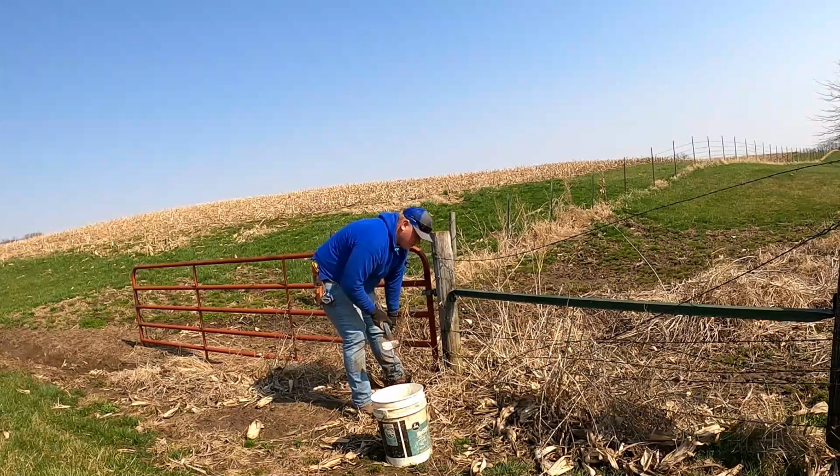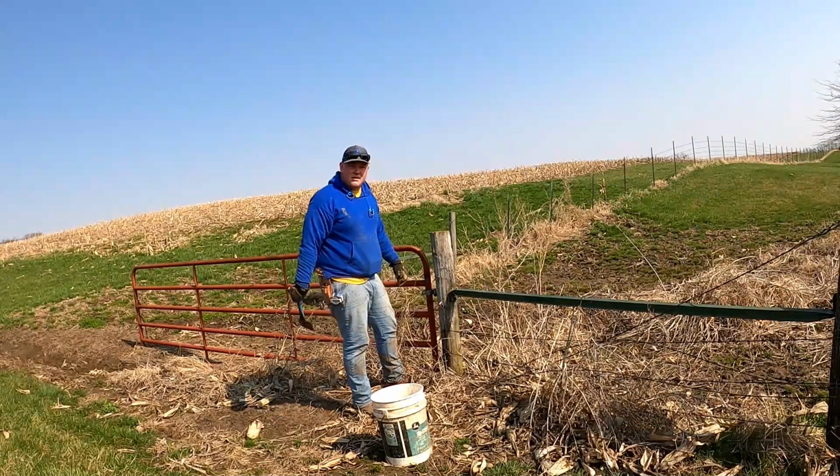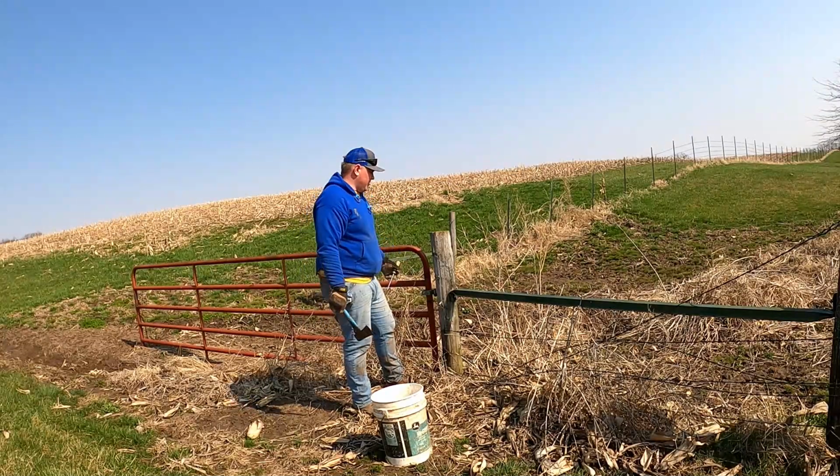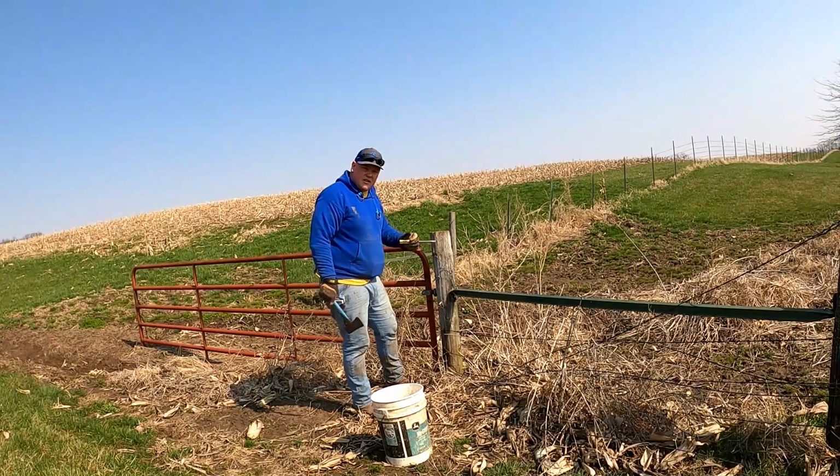Start our next run, but unfortunately there's a fence in the way, so we've got to drop the fence down here, take a few T-posts out, and then we'll be able to bring the trencher up through. Austin's over there undoing it around the T-post, and I'm taking all the staples out.